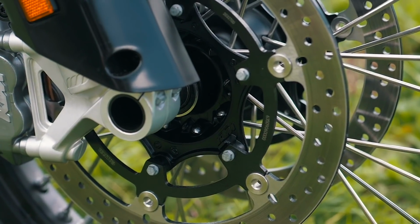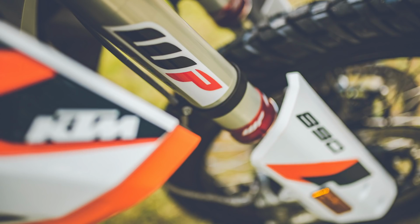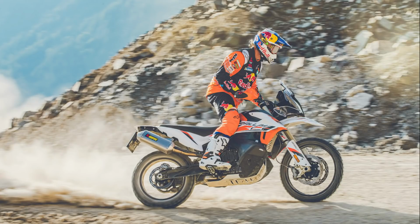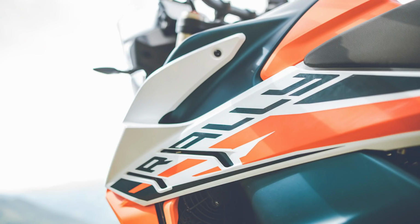The 890 Adventure R Rally takes all of those improvements and adds a bunch of extras to take it to the next level, much the same as the 790 Rally. Suspension is upgraded versus the standard Adventure R, and it gets an Akropovich exhaust which is 35% lighter than the stock end can. There's a straight racing seat which boosts the seat height to 910mm. There are narrow wheel rims which are more suited to off-roading, rally foot pegs, carbon tank protectors, and a racing colour scheme with clear screen winglets.